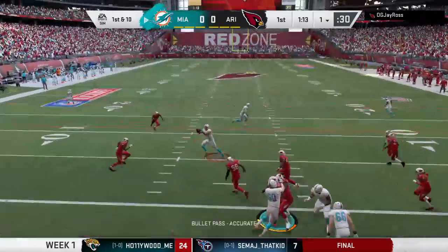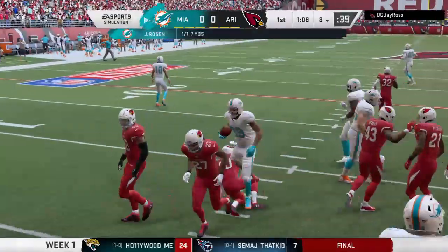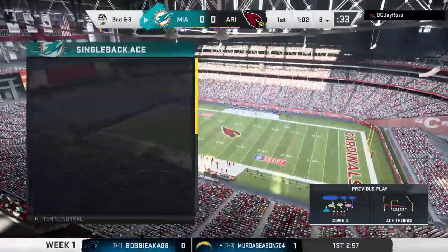Now Rosen back into his end zone. And complete over the middle. Safarian Jenkins. And he's able to get this one up to the 8-yard line this time. 7 yards, the pickup on the pitch and catch.